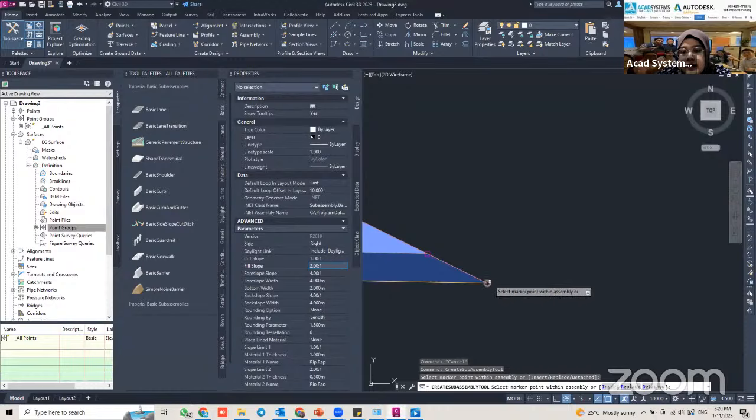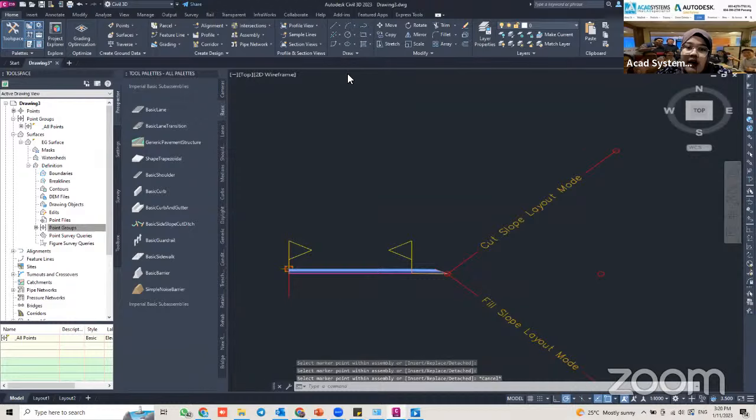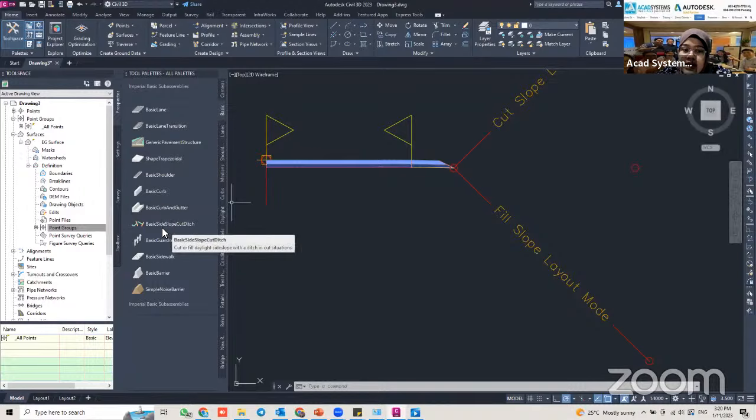This will be the last element you add in your assembly. If you have another element, for example a walkway or drainage, this daylight, the cut side slope ditch, will be the last element you add in your assembly.